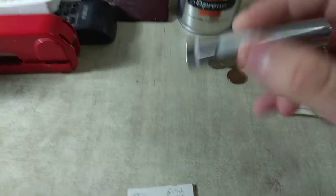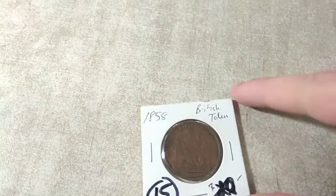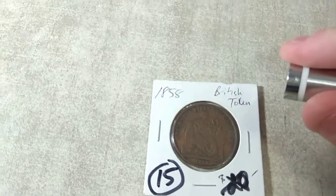First coin isn't quite a coin, but still pretty interesting. Had to pause the video for a second. I thought I was going to sneeze. I didn't want to do it on camera.